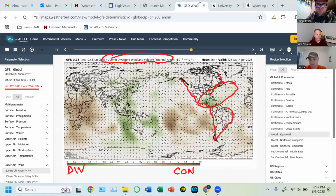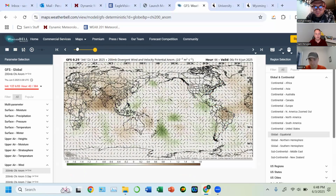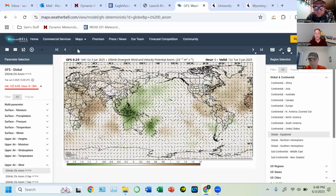Now, I think what we can do is follow this over time, and let's turn back the clock to today, and notice where we are today. If you take a look across the entire tropical Atlantic, you've got large scale subsidence that is occurring right now, and for areas over Florida.